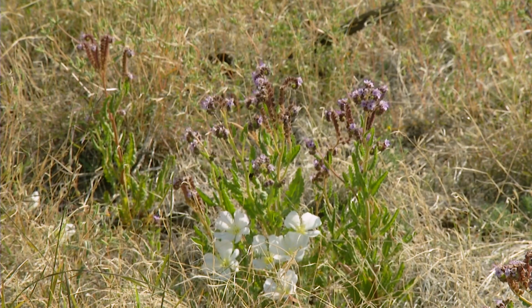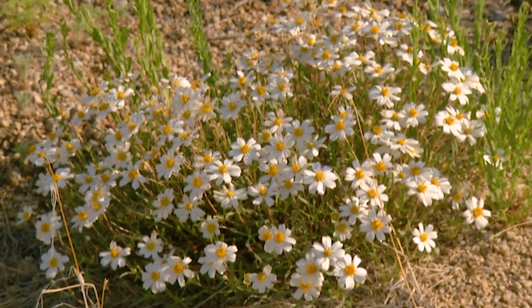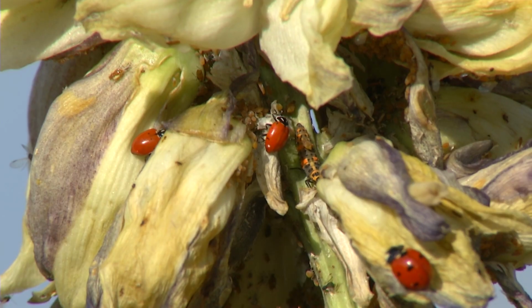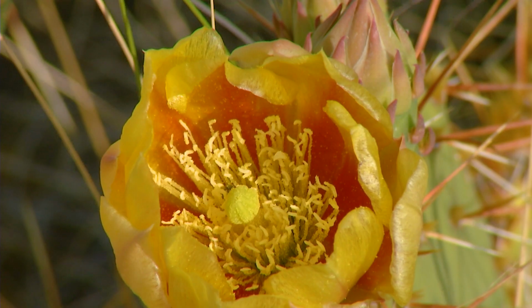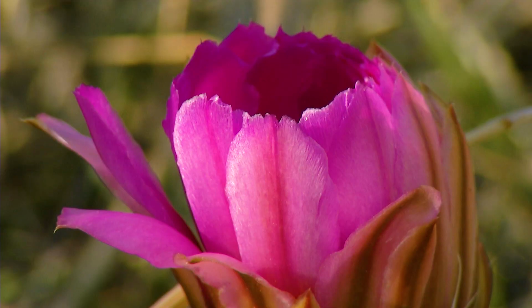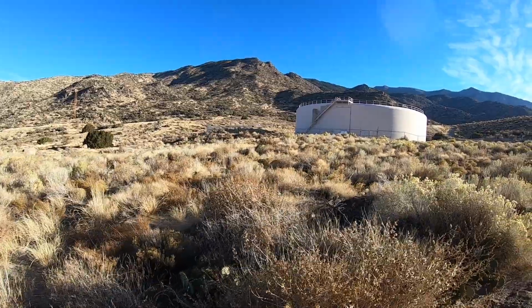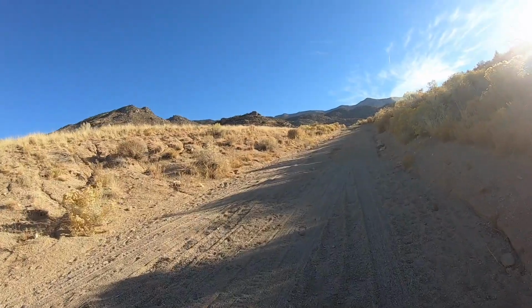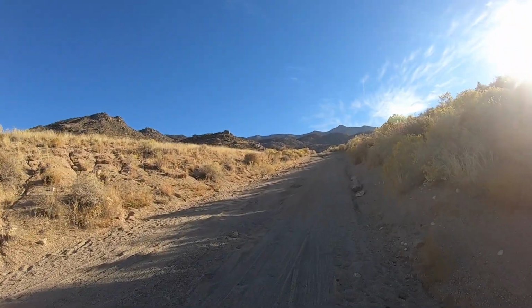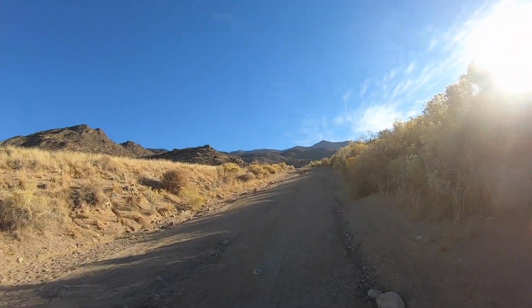In winter times, wildflowers bloom, yuccas blossom, and cactus open their colorful flowers. The trail continues east past a large water storage tank. And then the trail becomes a steep incline to the top of the earthen dam.